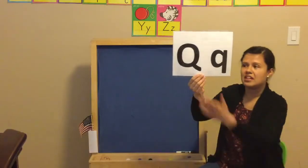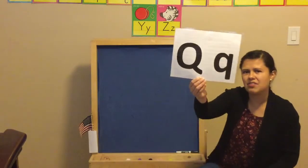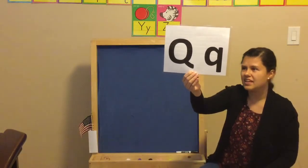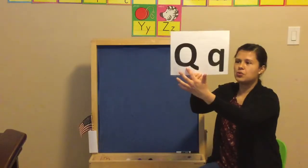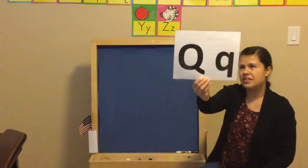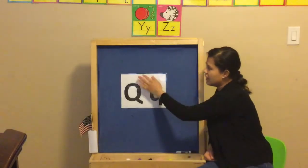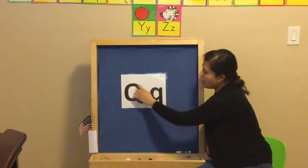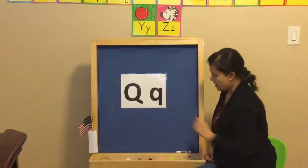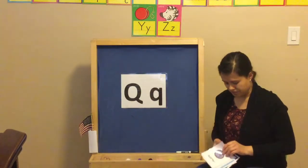But did you know that these both letters make the same sound? What sound do these letters make? Yes. Qua, qua, qua. Both of these letters make the same sound even though they are different. They are different because this is uppercase Q, lowercase Q. Now, let's go over some words that begin with the letter Q.